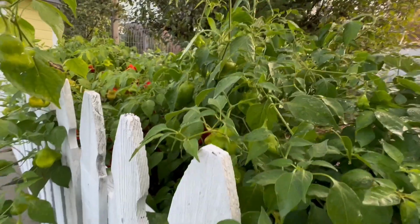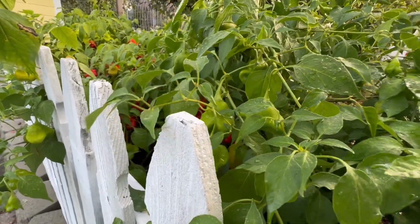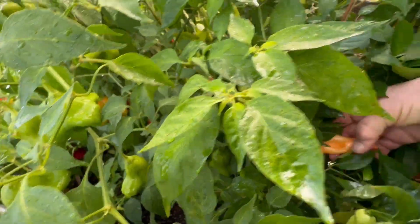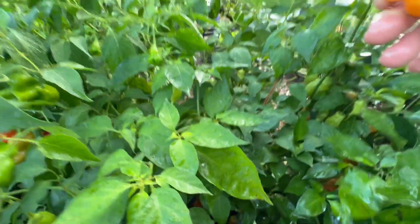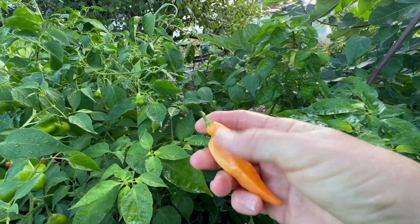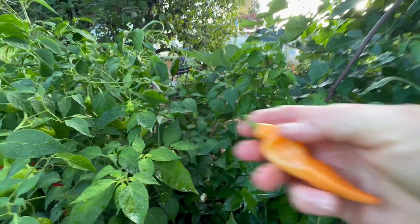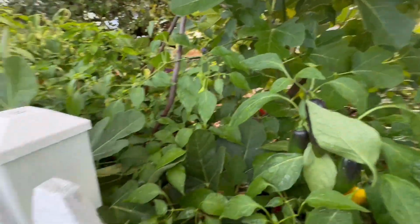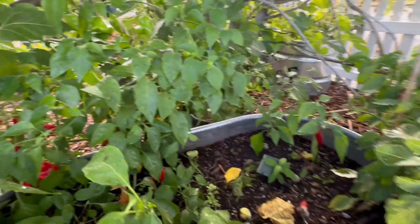What else do we have in here? We have different types. This is a habanado. So it's like a habanero, but without the heat. It's supposed to have all the flavor of a habanero, but not the heat, which is a great idea in my mind anyways. We've got some more jalapenos in here, some more bells.